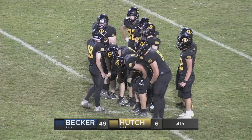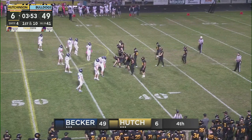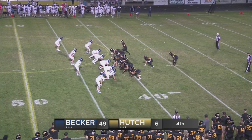Well, unfortunately for Hutch, too little too late here, as Becker has opened up a 43-point lead with 28 points in the third quarter. A domination in the third frame by the Bulldogs.